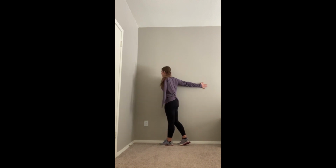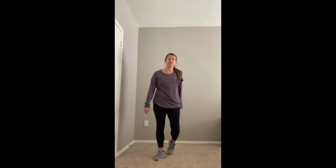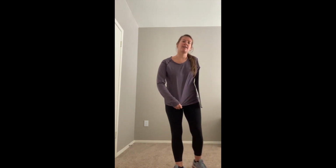Reach back and turn forward. 1, 2, 3, 4, 5, 6, 7, 8. Awesome. And one last time with that left bicep. All right. 1, 2, 3, 4, 5, 6, 7, 8. Great. Okay. The third stretch is we're going to stretch our quad, which will feel good after all those squats for sure.